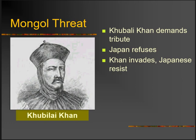Of course, the Japanese resist. The thing that really seems to be the turning point here is a typhoon. Typhoon is basically a hurricane. In this part of the world, they don't call them hurricanes, they call them typhoons. Same kind of thing that we are pretty accustomed to here in Florida, unfortunately. Huge winds and terrible storms. A terrible storm hit as the Mongols were trying to invade Japan by water.